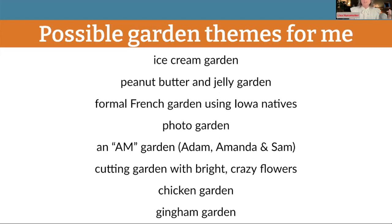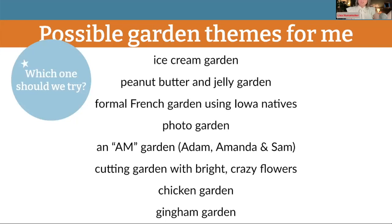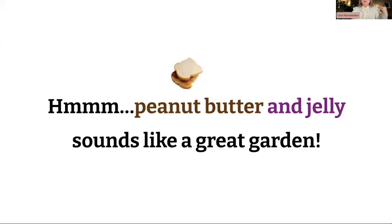So which one should we try? Some of you probably know already, because I just mentioned to you earlier that I have a book called The Peanut Butter and Jelly Garden. So we're going to do that one because I already have gone through the process for that. So peanut butter and jelly, you're probably wondering, why in the heck am I choosing this? I love picking themes that are really challenging.